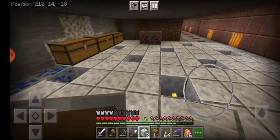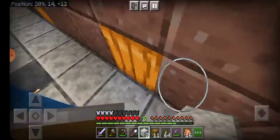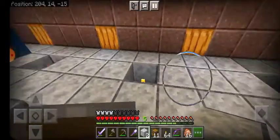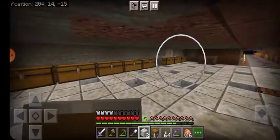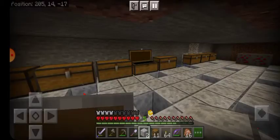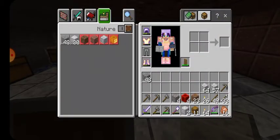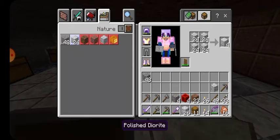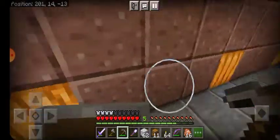I do need an iron pickaxe so I can mine this ore over here. However, I also need to mine out this back wall. So let me go ahead and get to work on clearing the back wall. Oh, am I not holding the... I'm not holding the diorite itself. Okay. Polished diorite. There we go. Get it nice and restocked. Now, I get to dig out this wall.